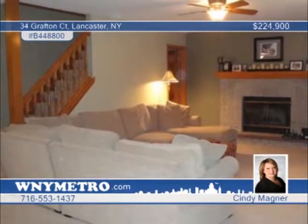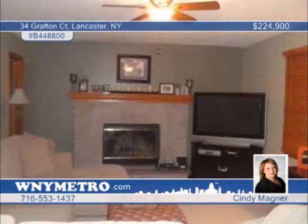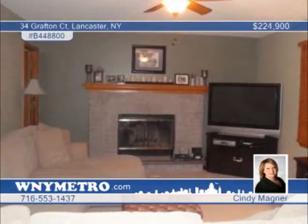The large deck is great for those summer barbecues. There are over $32,000 in recent upgrades. Cindy Magner would love to tell you how to make this home yours. Call now.